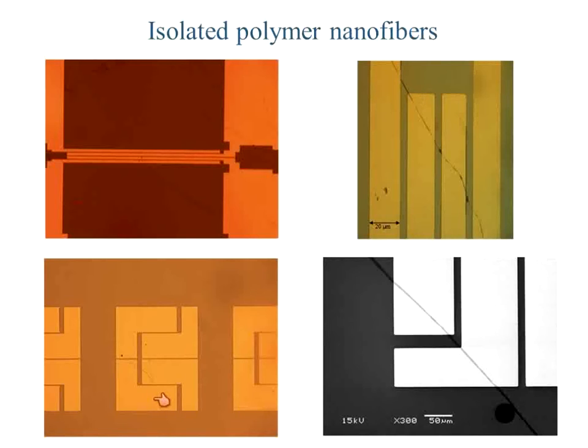Similarly, on this slide you can see an SEM image at a higher magnification. There's the fiber making contact with this gold electrode and this gold electrode. The contact resistance is not zero, but it's not very high. I say it's not very high because if you were to look at the IV curve, the voltage-current curve of this fiber, it would be ohmic.